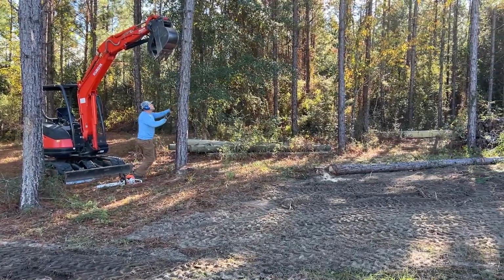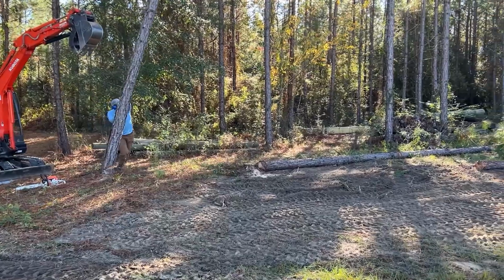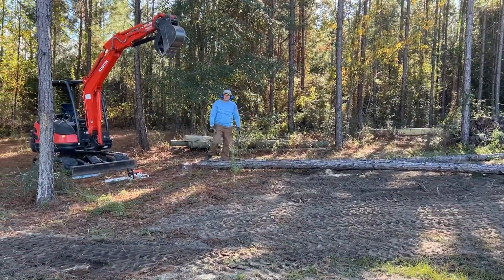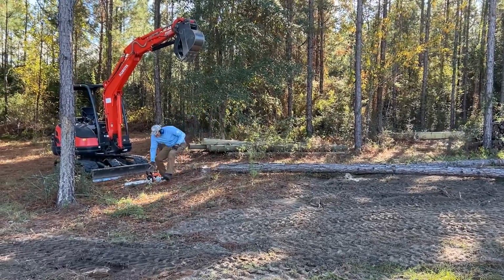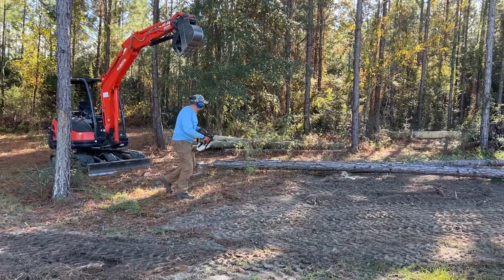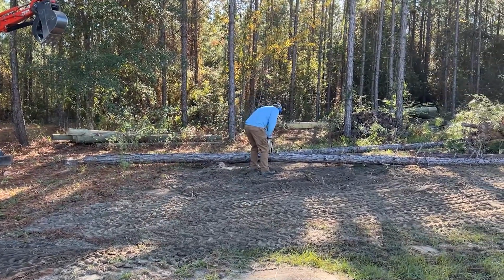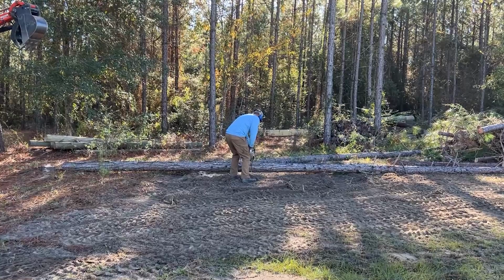There she goes. Oh. If I hadn't pushed it, it probably would have hit the pile. Yep, he pushed it to try to avoid the last mishap, and he missed the pile. But had he not pushed it, it probably would have landed exactly where he wanted it to.